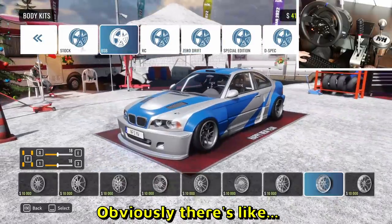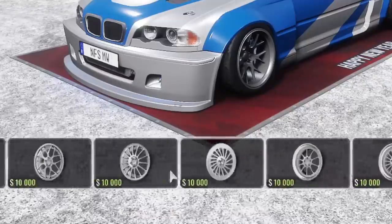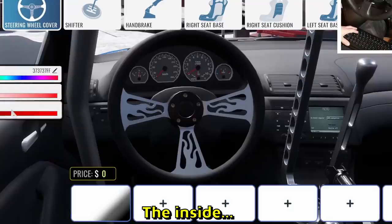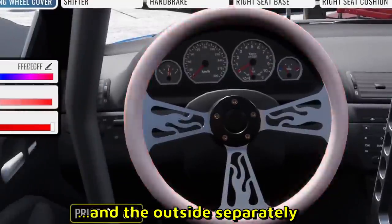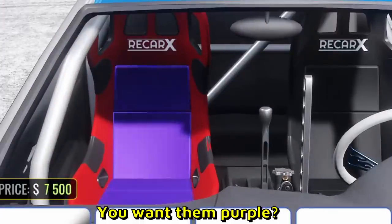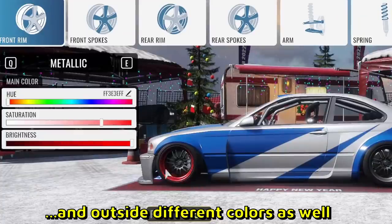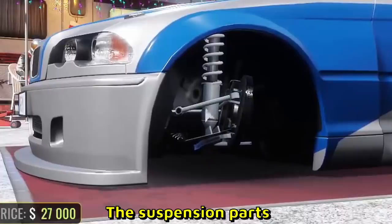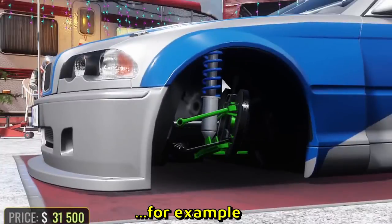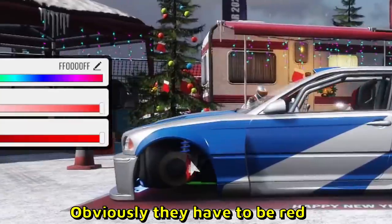Rims, obviously, there's like 10 different categories. Each category has like a bunch of rims here. If you go into design, we can paint the steering wheels, the inside and the outside separately. You can even change the color of your seats. You want them purple? You got it. Rims, you can make the inside and outside different colors as well. The suspension parts, let's make the springs blue, for example. Let's make these yellow maybe. And the calipers, obviously they have to be red.